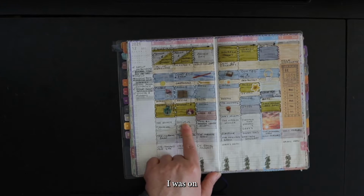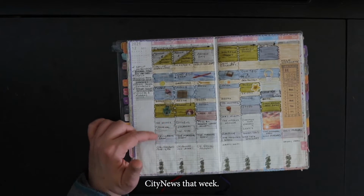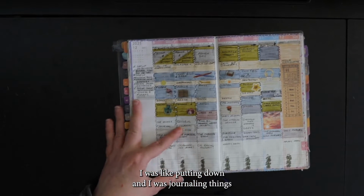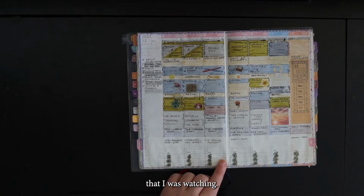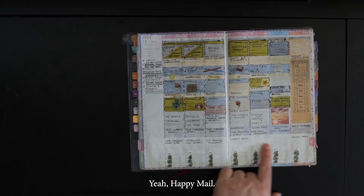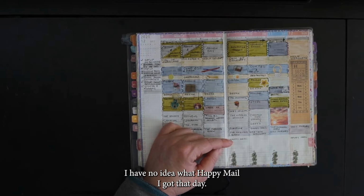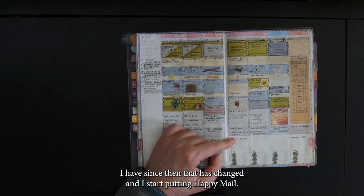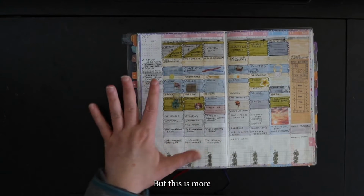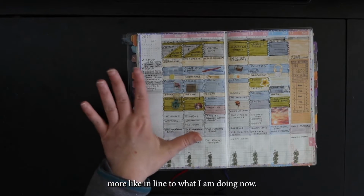I was on City News that week. I was putting down and journaling things that I was watching. Happy Mail, I wasn't writing down exactly, I just put Happy Mail. I have no idea what Happy Mail I got that day. That has changed since then, and I now put Happy Mail, but this is more in line with what I am doing now.